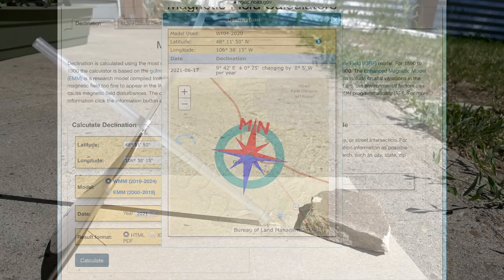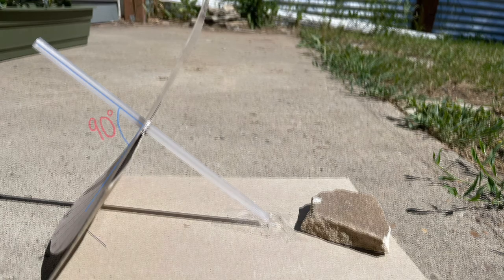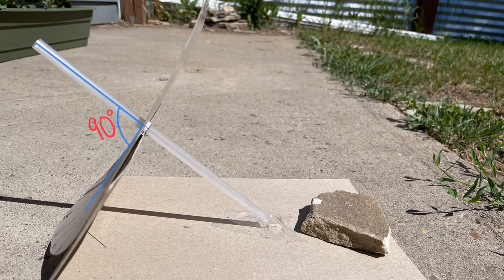Use the latitude to set the angle of your gnomon. The gnomon is the object that will cast a shadow across your dial. In this case, I have used a drinking straw. Push the gnomon through the center of the dial so it is at a 90 degree angle with the dial.